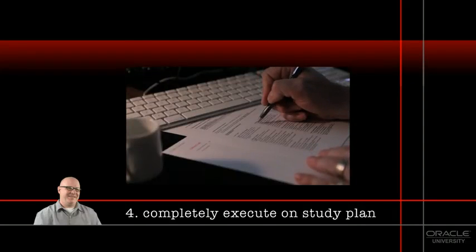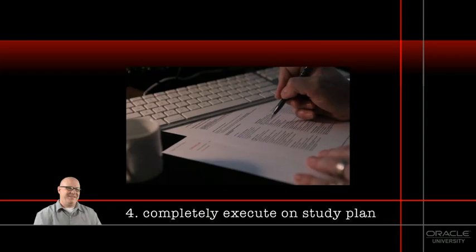Well, that's interesting. Why would somebody bail after doing a partial effort on preparing for their certification? So your question is, why would somebody not execute on the whole thing? Why would they stop partway through or abandon their study plan? Well, I think it's easy to lose focus. These study plans require several months of preparation typically. A lot of time invested in this. And it's easy to get sidetracked.